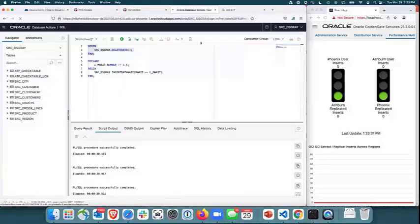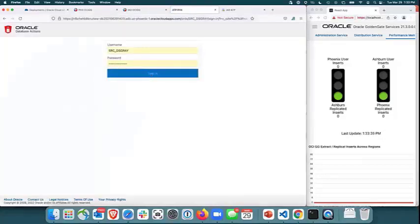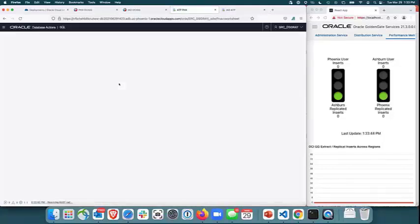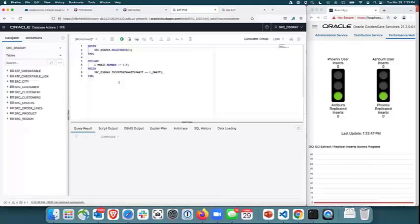And I can go out and log into Phoenix on this ATP instance, and I can run a set of insert statements. And then we can watch this data flow through. So we'll go ahead and run this. It's basically just waiting a minute and a half. We're not running through a lot, but just for us to be able to see this in a demo.